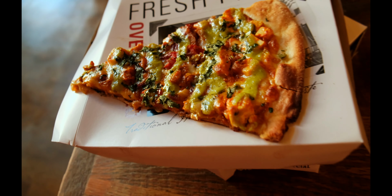That's it. I mean, one of the most important parts about pizza is the crust. And I know these are old because they're just too crunchy. It's like old bread.